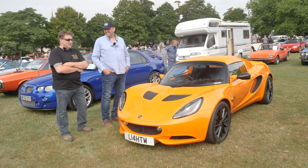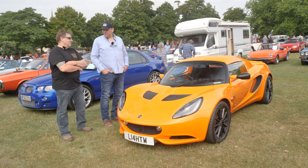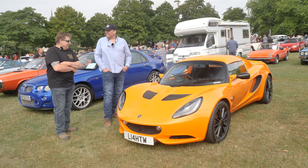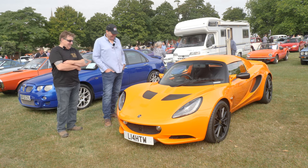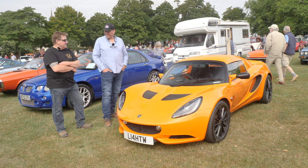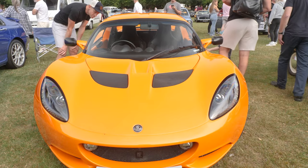Lotus Elise, Chris Dello. Lovely orange. Do they call you Tango? They don't call me Tango, but, you know, when you've been tangoed, when you go fast. You certainly don't miss it. So, how long have you had it? About 3 years, and it's the third one I looked at.